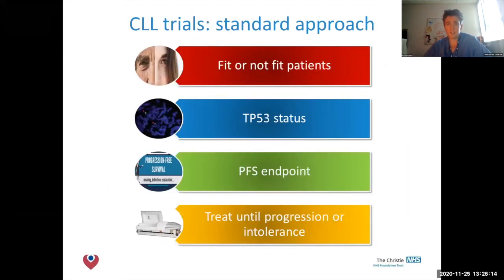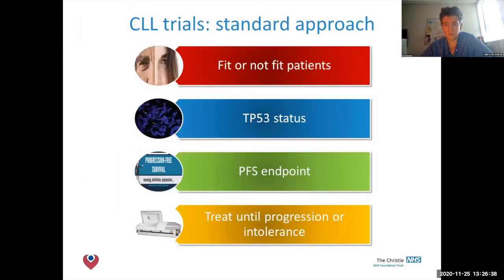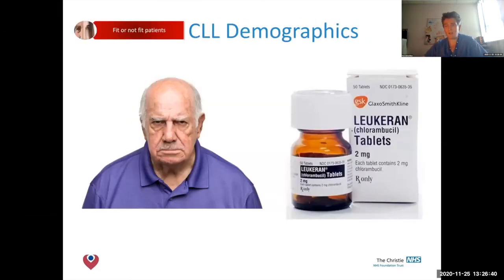So in terms of what's the standard approach, how have we approached trials? Well, these are some of the questions that have been raised in terms of thinking fit or non-fit, and I'll come back to this. What's the genetic or mutation risk factor? We use progression-free survival as an endpoint. And then the question is, do you just treat forever and tolerance, or should you be giving time-limited treatment? And to try and answer some of these, I don't have answers to all of them, I think taking the first thing, fit or unfit.